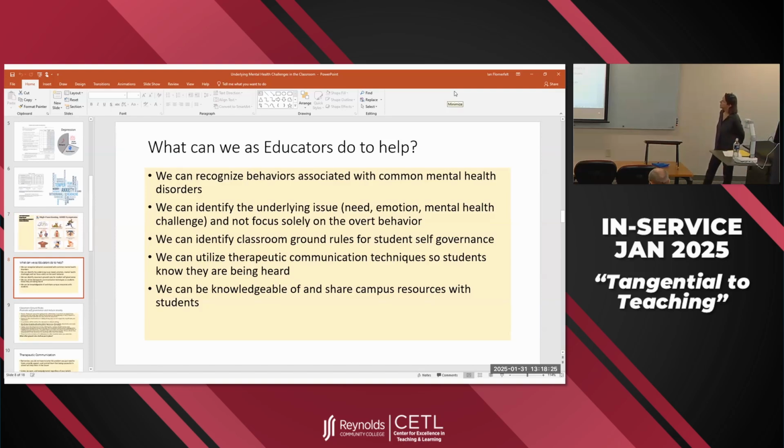So as educators, what can we do to help? So first of all, we want to be able to understand what depression, anxiety, and ADHD looks like, okay? And this is what it looks like. And we want to look at the behaviors associated with the mental health disorders, so we know what's going on. We know that probably they have depression, anxiety, or ADHD.